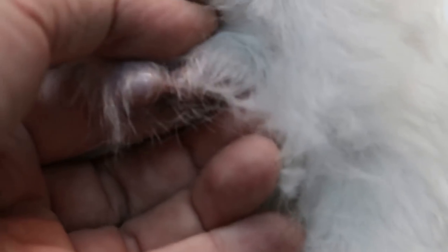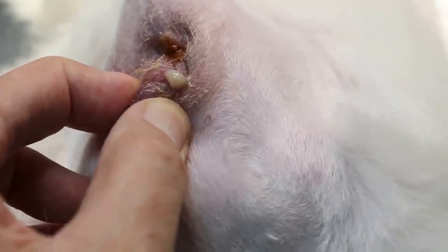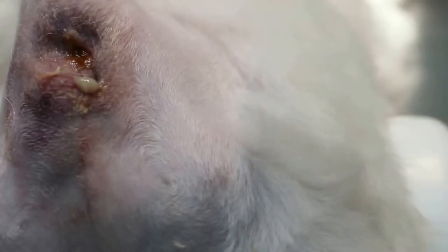The dog is sedated, and you can see that the dog has not been neutered. So it's possible that it's an abscess. It's more abscess. You can see the pus coming out. With a bit of light, a little bit up, it's most likely abscess, as you can see some pus. Not so much, a little bit. There's pus coming out from there.